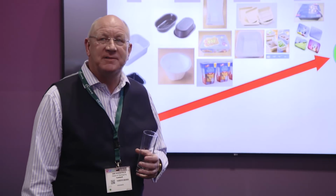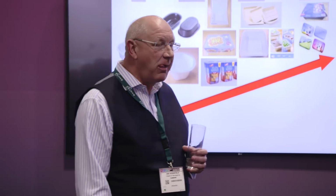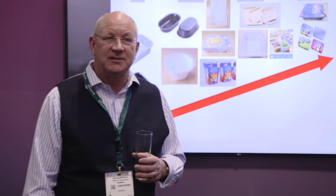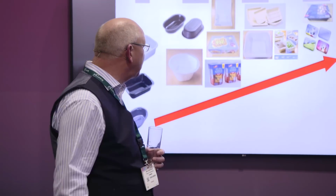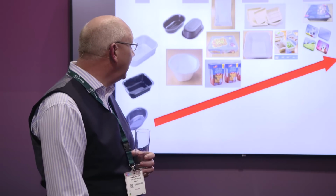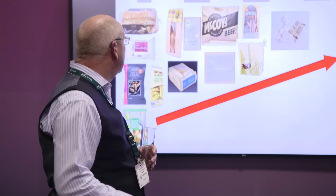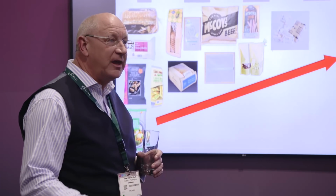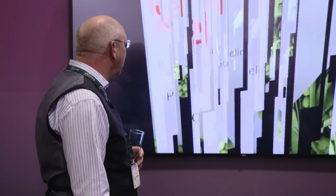And we put a program together in the business, and I'll let you have these slides, by the way. We put a program in the business to show what our five years look like, what we're coming out of, and what the journey is out of some of these trays into where we need them to be. And we've done this across all the areas. And then what we've done, we started to look at packaging guidelines.